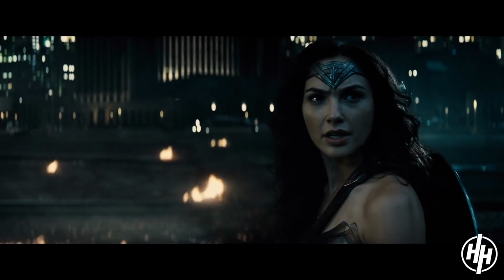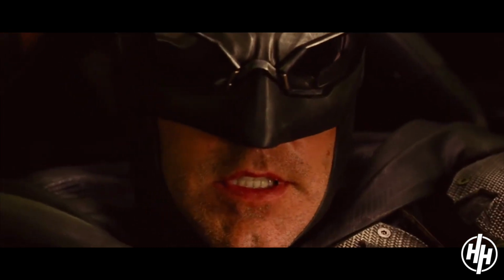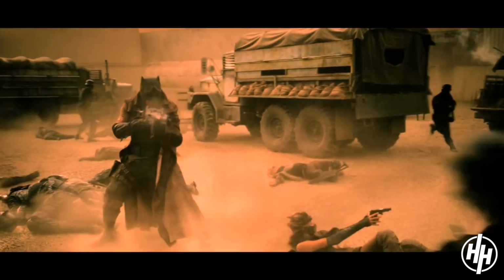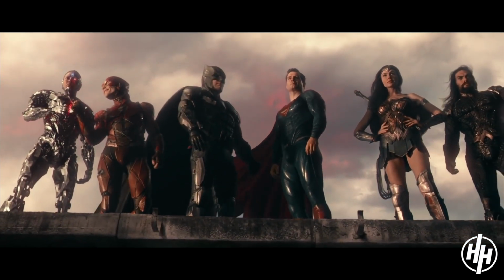Okay, sure, carrying a gun breaks Batman's all-important one rule, but this is a world corrupted by Darkseid, filled with parademons and ruled by an evil Superman. Let's be real, the gun's pretty necessary in that timeline. Who else is hoping to see more from the Knightmare future in Zack Snyder's Justice League next year coming to HBO Max? We're definitely intrigued.